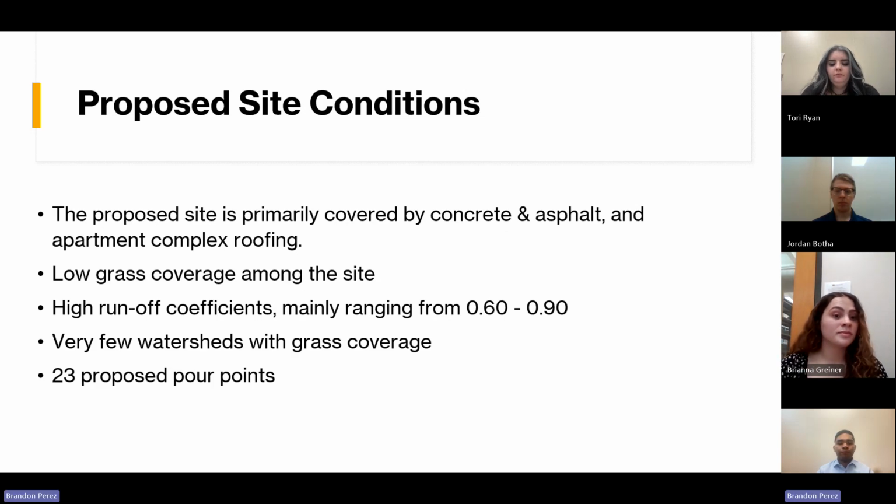For the site conditions, the proposed site is primarily covered by concrete, asphalt, and apartment complex roofing. Due to this, we're going to have higher runoff coefficients, mainly ranging from 0.6 to 0.9, and there's low grass coverage along the site and very few watersheds with grass coverage. There are 23 proposed pour points in total.